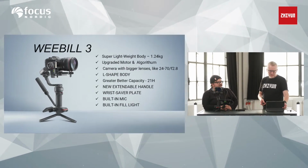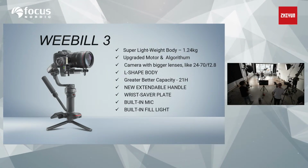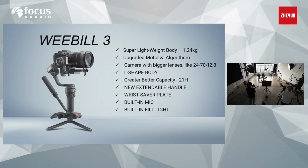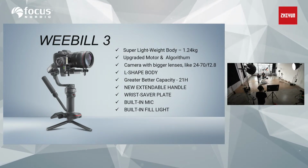I think we have some slides. So let's just go through the slides here to have people see the specs and the information about this new gimbal. Like we already said, it's 1.24 kilos, and that's pretty light for a gimbal. Yeah, it is really light.